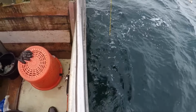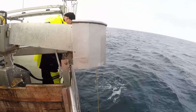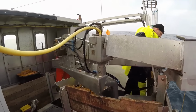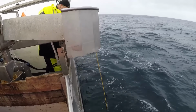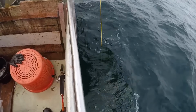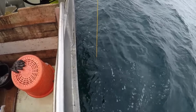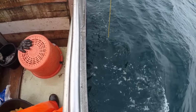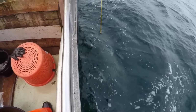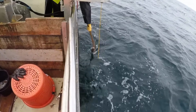GPS and positioning systems. Modern commercial fishing vessels are often equipped with GPS and advanced positioning systems to determine and maintain the correct position of the long line. This ensures that the long line is dropped in areas with high fish density. Sonar. Sonar is used to locate schools of fish underwater. Modern sonar technology can differentiate between different fish species, helping fishermen optimize their location and timing of their line drops.